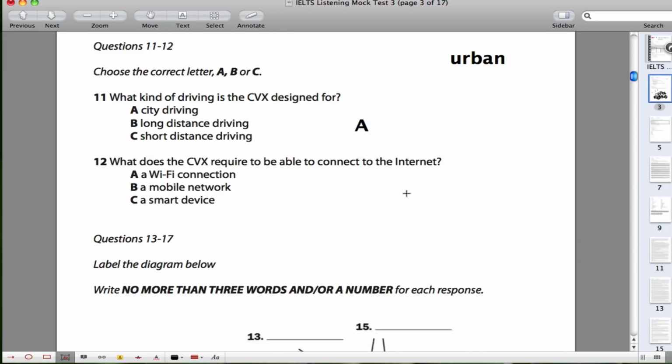12, what does the CVX require to be able to connect to the internet? Now, it throws us off a little bit because it says it connects through a smartphone, through Bluetooth, but that's just the way that the car connects to the smartphone. The way that the car, the CVX, connects to the internet is via a mobile service, is what he says. So the answer here would be B, a mobile network.